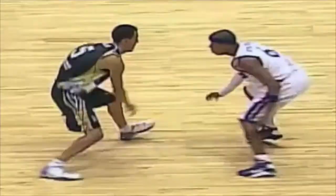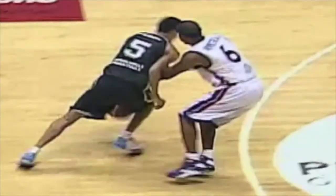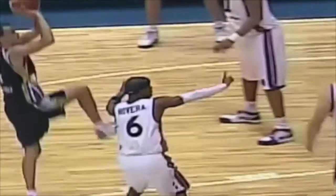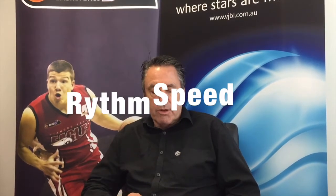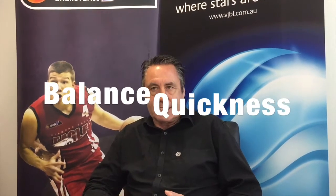A defensive player may not affect an opponent's freedom of movement. A foul shall be called if the offensive player is affected by hand or by body checking that interferes with the player's RSBQ. That's rhythm, speed, balance and quickness. If any of those are affected, then a foul should be called.